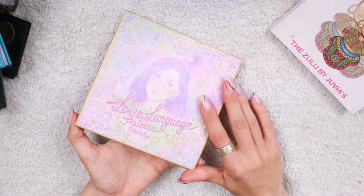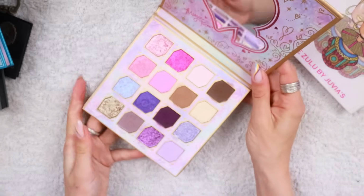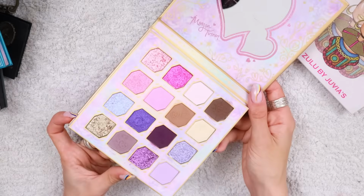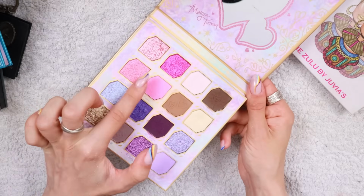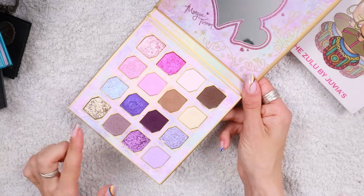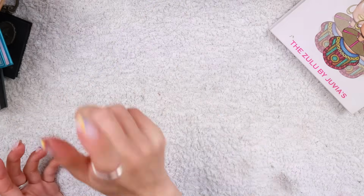And then the Love Language palette from Odin's Eye and Morgan Turner, another brilliant eyeshadow palette. I did get sent this in PR, and even though these pinks aren't necessarily my thing, all of these neutrals and then these cool tone purples as well, I am loving.